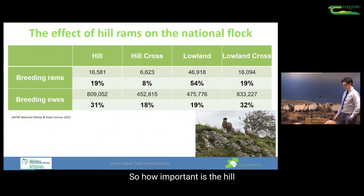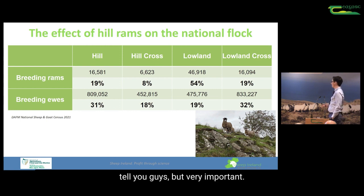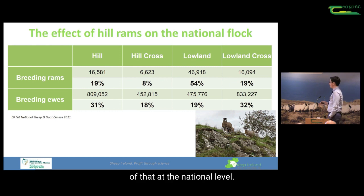So, how important is the hill sector to the sheep industry? And this is data based on the 2021 sheep census. And, don't need to tell you guys, but very important. So this is the classifications. You'll all have filled out your census. This is, I suppose, the results of that at the national level.